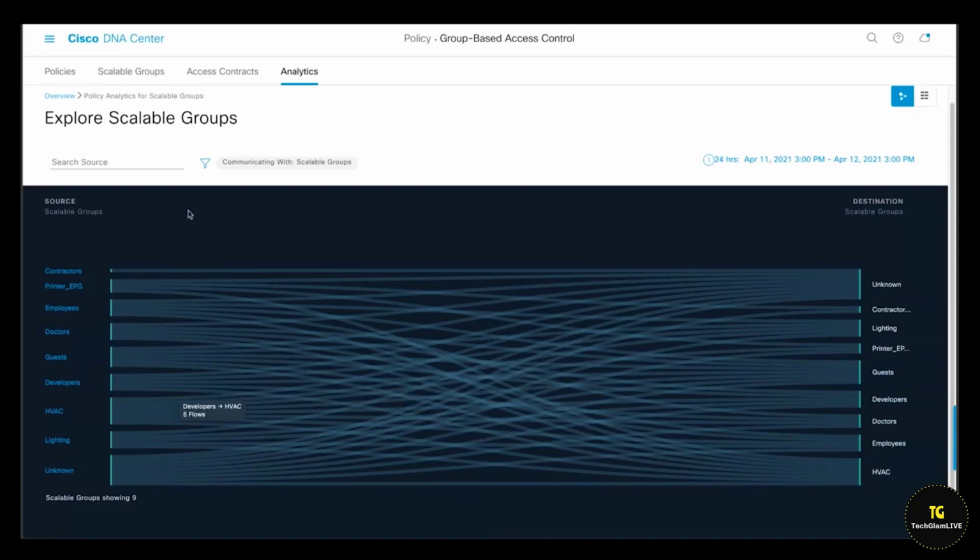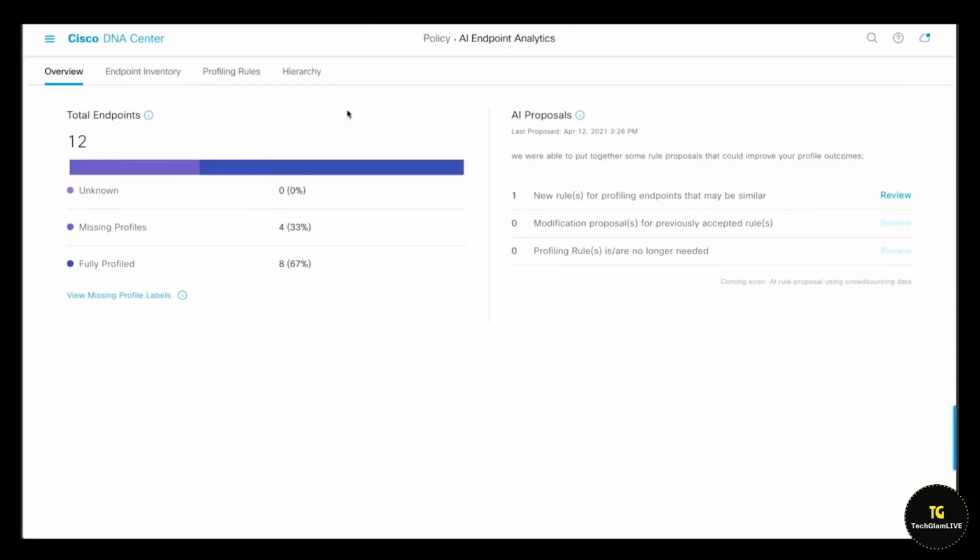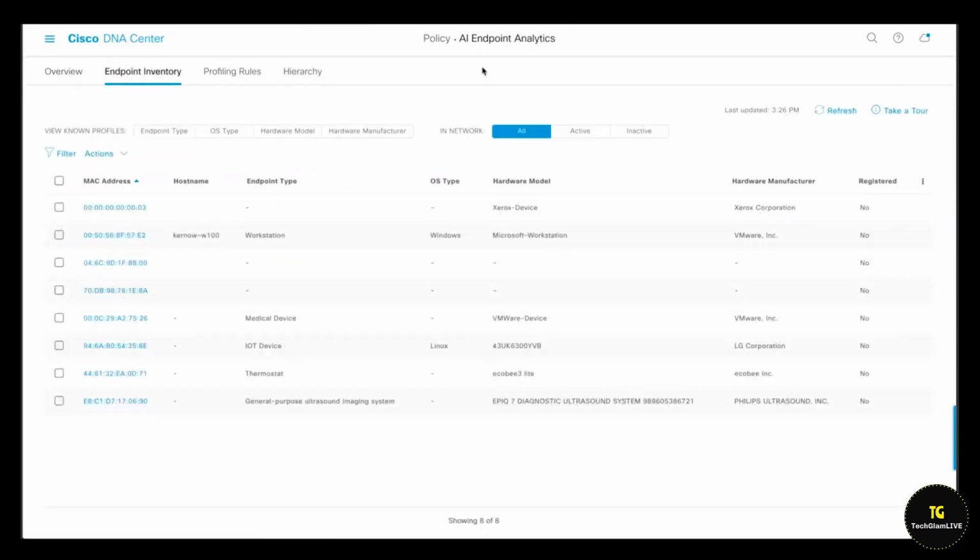And then the last thing I want to talk about here is AI Endpoint Analytics. When we're talking about identity-based policy, one of the things we're talking about is identity. In the case that we have those IoT devices, we want to be able to properly identify them so that they can be put into the right group. But sometimes we may not have all the information we need. Identity Services Engine has a lot of profiling capability, but what we can do with DNA Center is expand that. We can use deep packet inspection and other capabilities on the Cat9K switches in order to help fill in what an unknown device is.